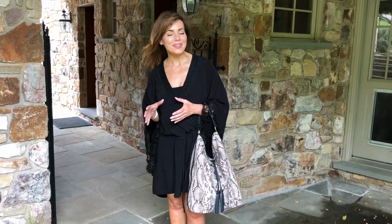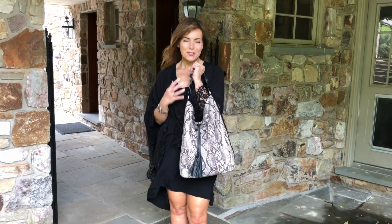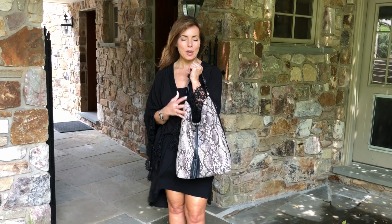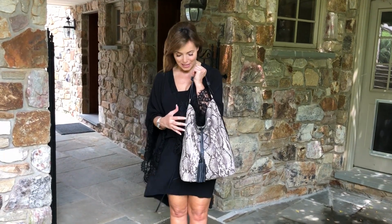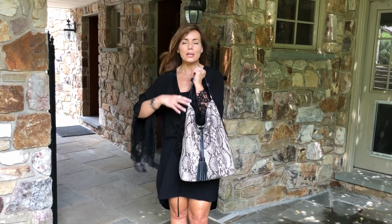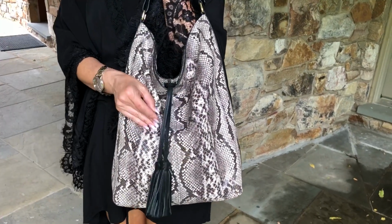One of the big trends when it comes to handbags is definitely the look of the exotics. I love this bag. This is a bag we were able to get back for you. I was so excited we can do it because I love this in summertime. It's going to be that black and white snake look, that python look. It's actually a beautiful embossed leather that's done in such a gorgeous, gorgeous design.